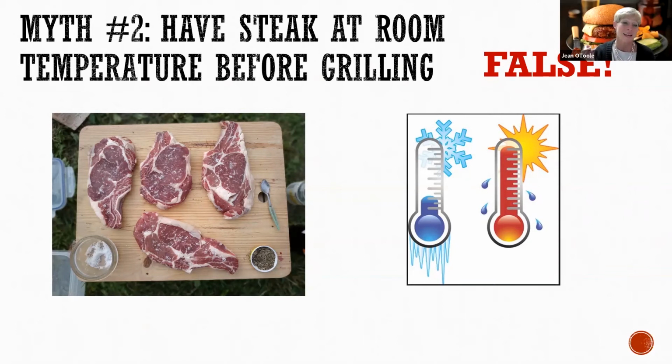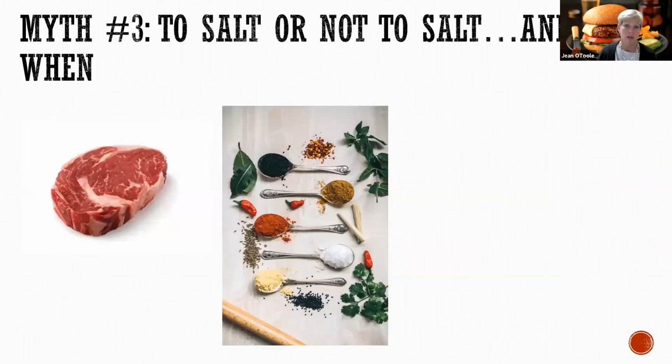Or set a notice on your phone, or put a sticky note saying, hey, take that meat out on Friday if you're going to have it on the grill on Sunday. So those are some helpful hints, but most definitely it is false. You want to keep it in that refrigerator. One of the things you want to do too is pat that dry before you put it on the grill. All right. Number 3, to salt or not to salt, and when?